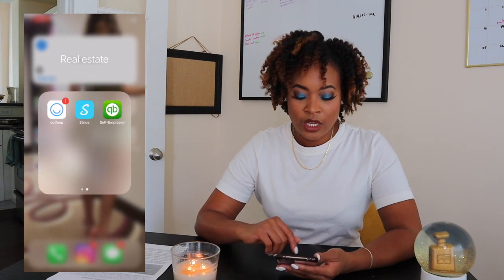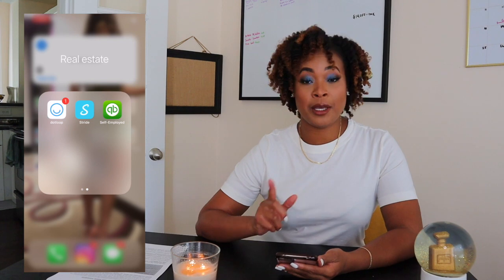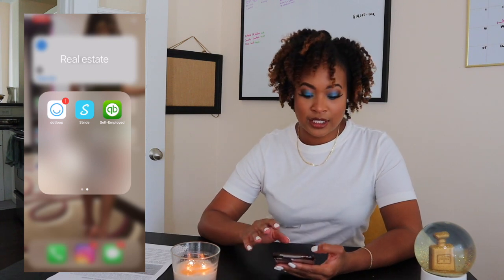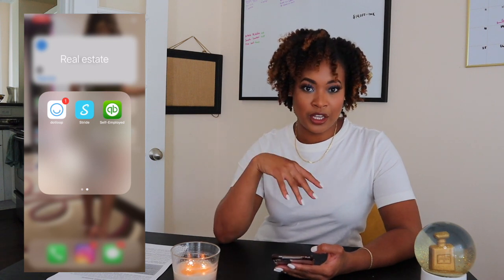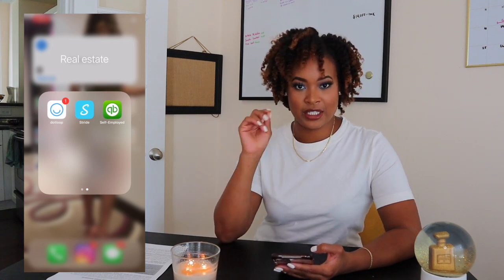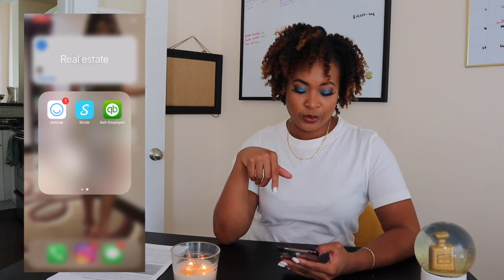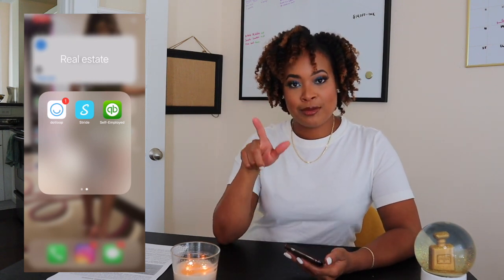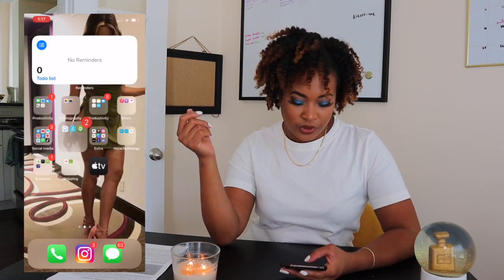And then I have Dot Loop, which is what we use for our templates and our documents and signings like that. So I can just easily go in here. It's similar to DocuSign too. I can go in here and just say, hey, have Kasey sign this, and then it'll go directly to Kasey from my phone. And then Stride is my mile calculator. And then QuickBooks is, of course, self-explanatory.